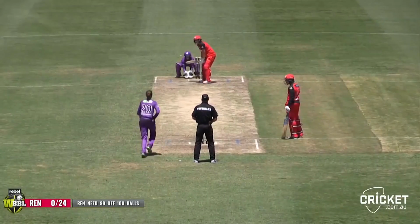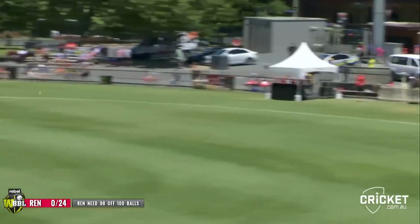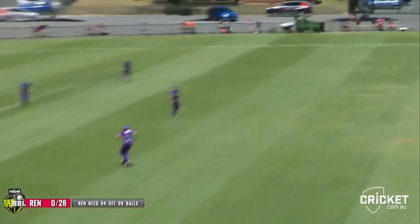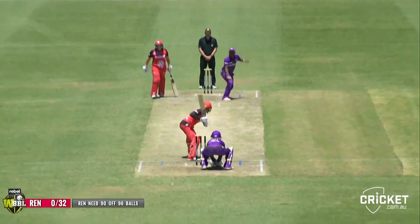Rachel Priest on strike. She's on 9 off 9. There's the heave over square leg for 4. Just a couple of bounces. There's another one, just over the head of mid-off. It was always going to be a tough catch. 6. Harris 15 off 11.